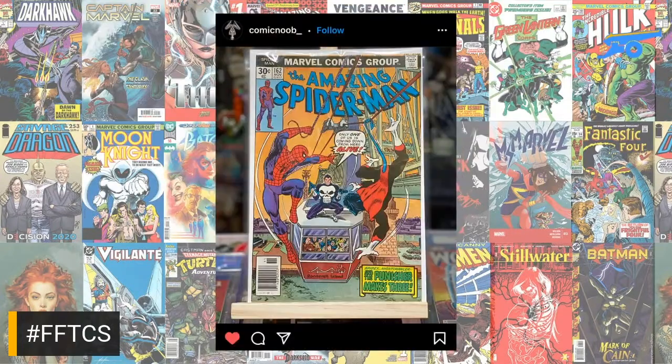I don't know. Comic New picked up an amazing Spider-Man 162. Not much in his description about how excited he is about this book, but I'm glad he's showing this off with us. First appearance of Jigsaw. Oh, that is. You're right. I actually looked that up.